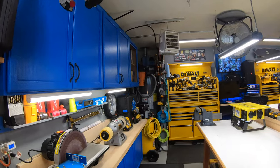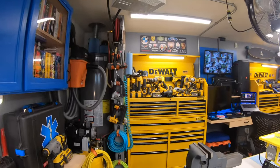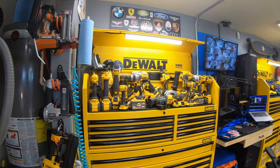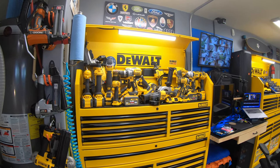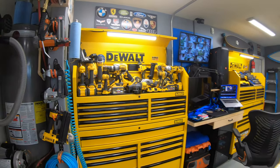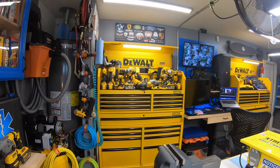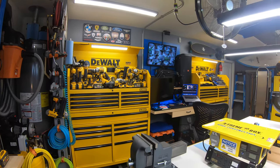I started with DeWalt and I just had to continue with it because I don't want several different brands of cordless tools. So, like I said, nothing against Milwaukee. I love their tools. They really do have some badass tools. And they have some trade-specific tools that I wish DeWalt had. But Makita makes good stuff. Bosch makes really good stuff. There are other brands to go with. Rigid makes some good stuff. But I happen to be a DeWalt guy.